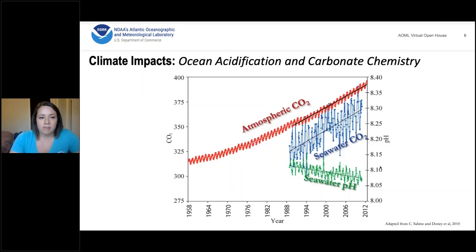Next, we have ocean acidification and carbon chemistry as a climate impact. It's well established that CO2 is rising in our atmosphere. And in turn, that means CO2 in seawater is rising as well. When CO2 increases, a metric of the carbonate chemistry system called pH decreases. And a lower pH means more acidic. This is where the term ocean acidification actually comes from.